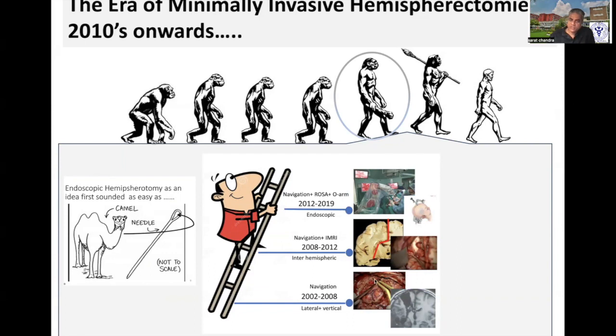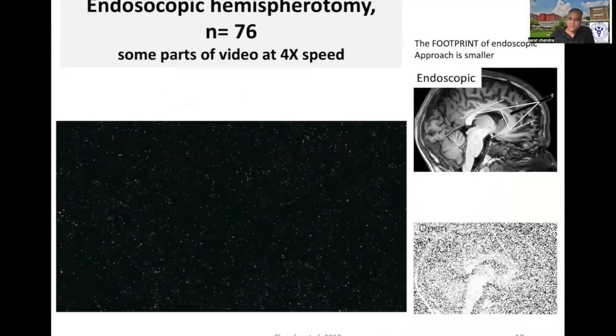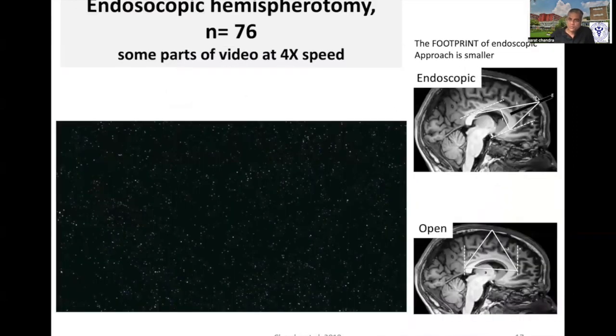So initially we started with both lateral as well as vertical techniques. And then I switched over to an interhemispheric technique. And finally, we settled on an endoscopic technique, which could be done with the aid of an endoscope attached to a robotic system through an opening of 3 by 4 centimeters. So unlike Delalande's technique, we approached this from a frontal corridor, whereby we were able to reduce the footprint of hemispheric disconnection by almost 30%. And we have done around 76 cases with endoscopic hemispherotomy.